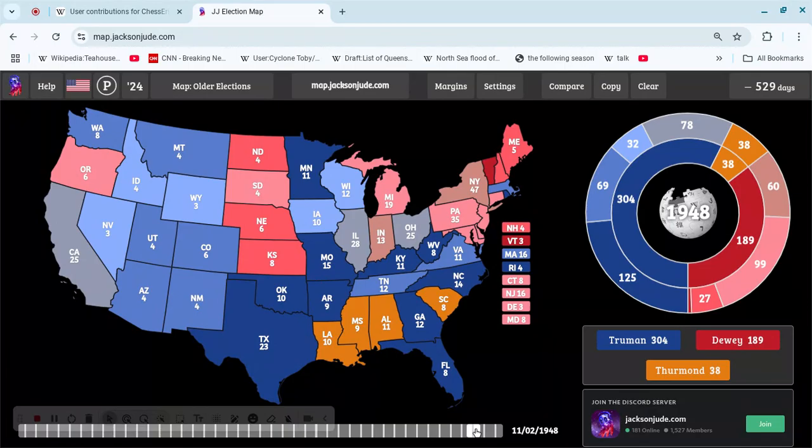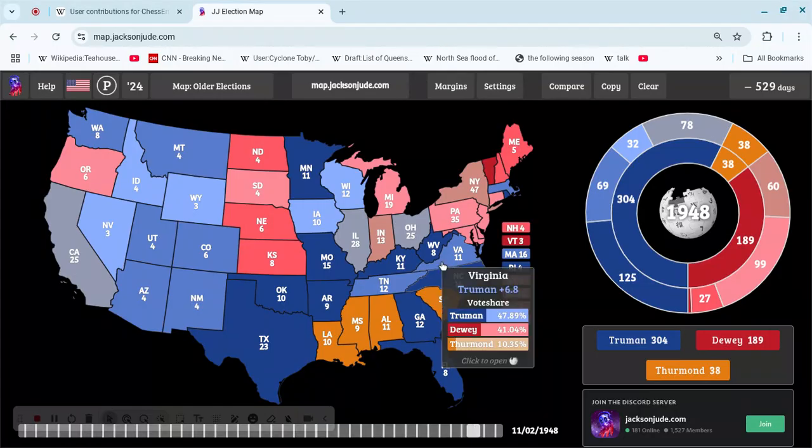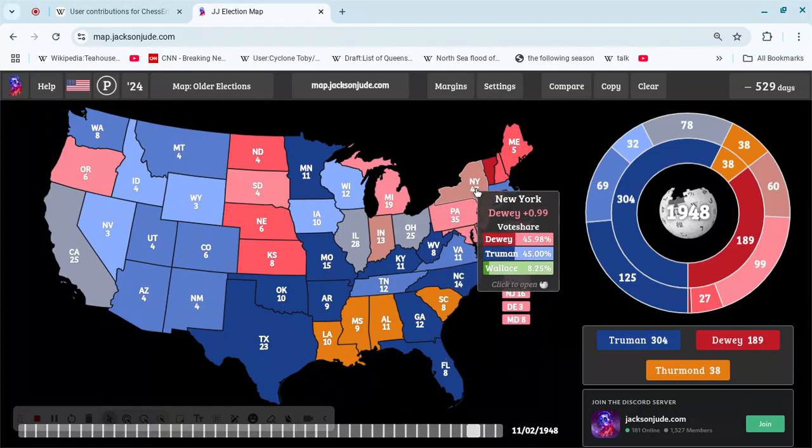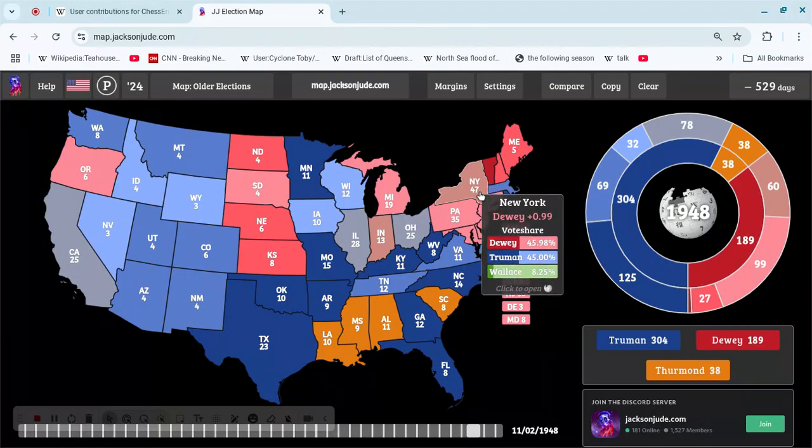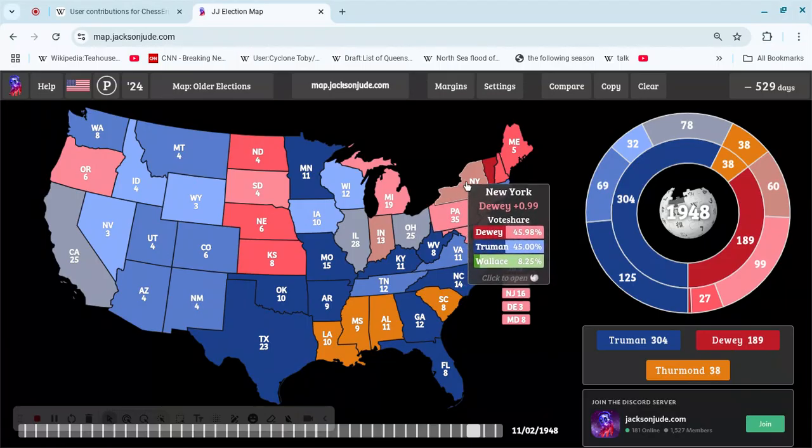And 1948 was obviously a very close election. It shouldn't have been a close election. It should have been a bigger landslide like 1944, but this is what happens when the party is split three ways. And again, you can see the continued influence of Massachusetts, New York, and Rhode Island being the three most Democratic states in the Northeast, seeing as if not for Wallace, New York goes pretty strongly towards the Democrats.